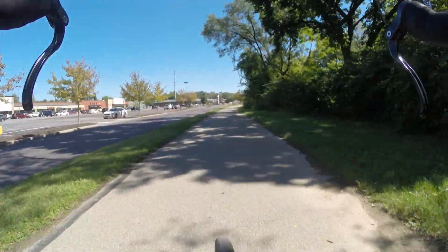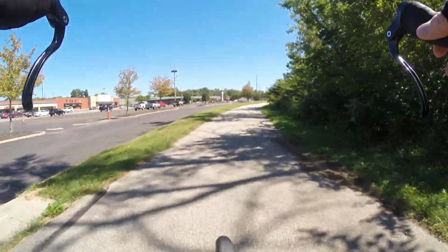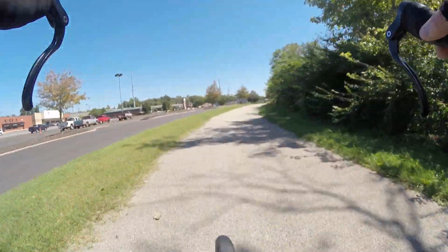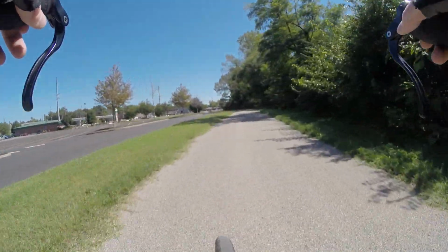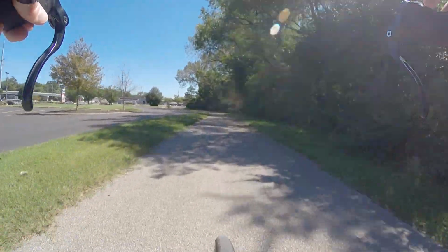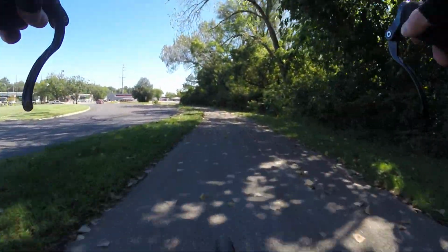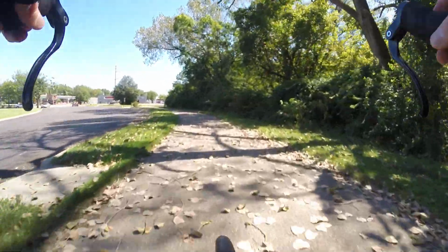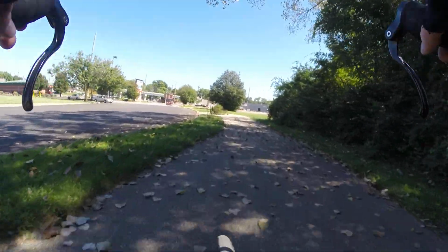Now, if you're running a really fat tire, you can go really low pressures. So it's really easy to remember. Skinny tires, high pressure, hard as a rock. Fat tires, low pressure, squishy a little bit. I don't think that's a technical term, but that's okay.